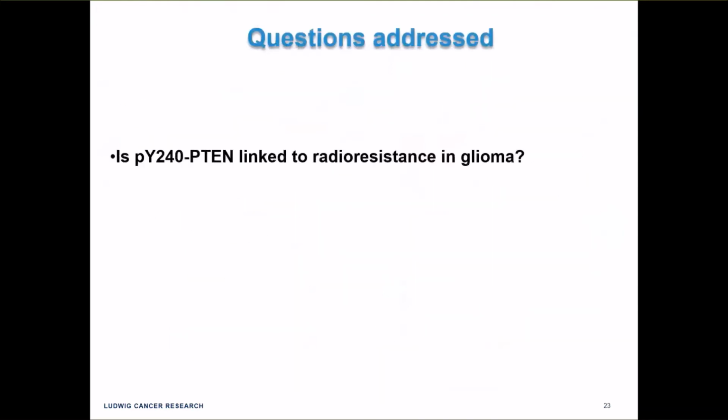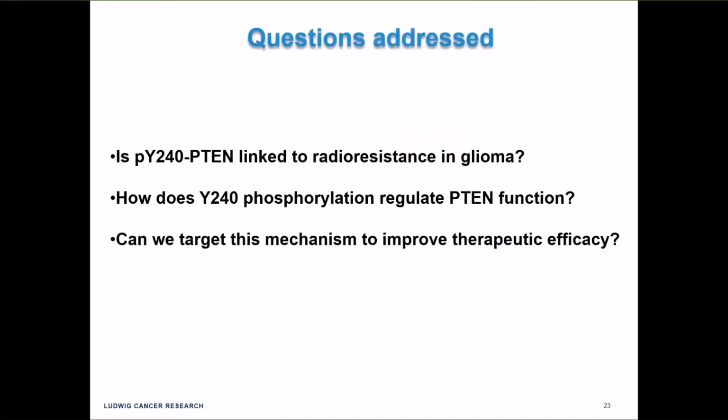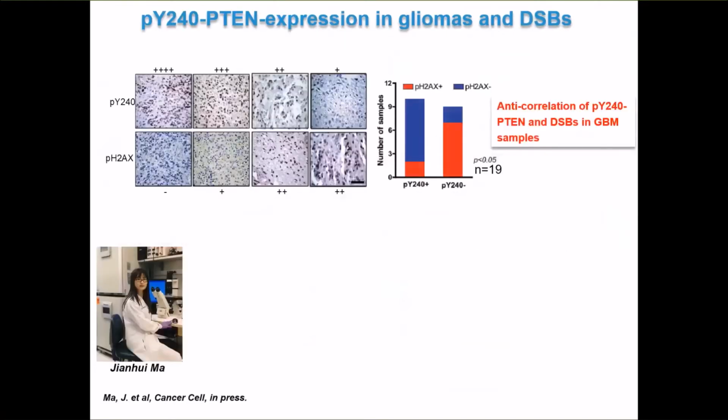And so the questions I'll answer for you today are the following. Is the phospho-240 PTEN linked to radiation resistance in glioma? And how does Y240 phosphorylation regulate PTEN function? Can we target this mechanism to improve therapeutic efficacy, which is really the bottom line for what we do in my lab? The work I'm going to show you is by and large done by one postdoc in my lab, Jean-Louis Ma, one of the most talented postdocs I've had the pleasure of working with over the years.